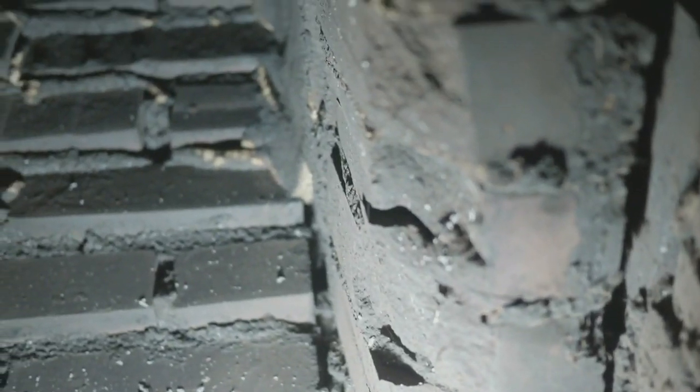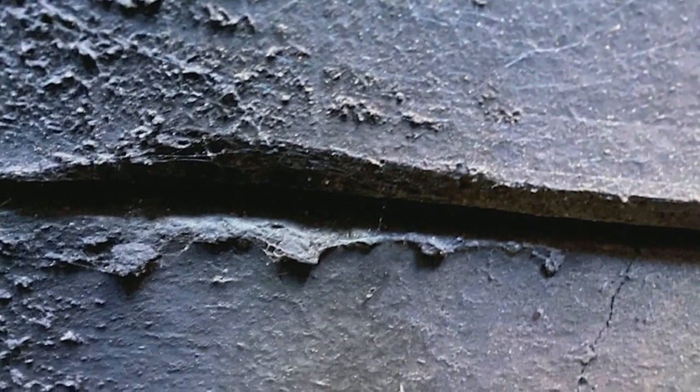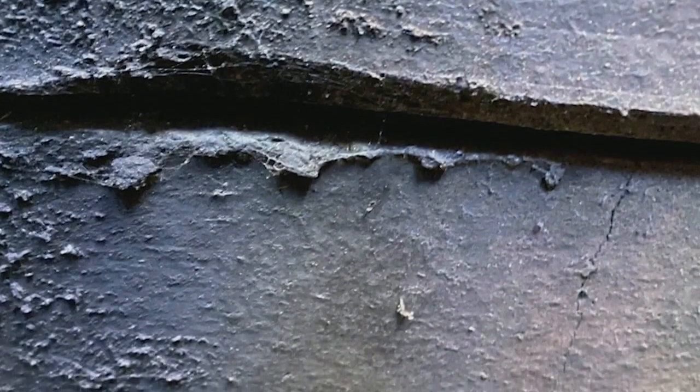This is what that damage looks like. The mortar between these flue tiles is almost completely gone, and the tiles themselves are cracked. These gaps are dangerous. They can allow heat, smoke, even flames to escape the chimney and enter the home. And that means it's time to get to work.